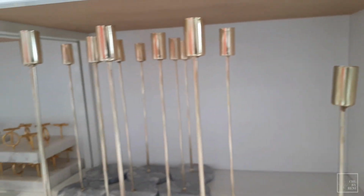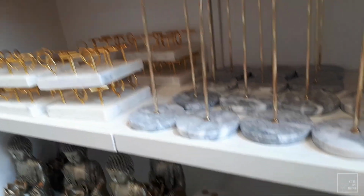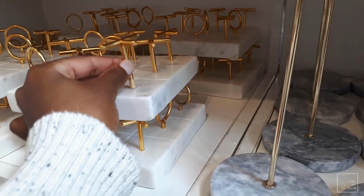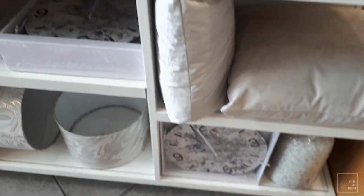I did like them. And I also love the fact that they are upping the scale. They basically made the knots and crosses decor item that I showed you guys in my, what hall was it, the apartment tour, and they just made it, I don't know, the high-end version of it.